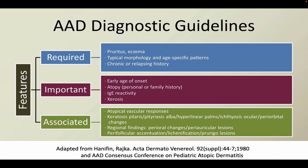So what is happening to them? Okay, that's an important thing. Yes, so the presence of pruritus. Without pruritus, atopic eczema doesn't happen. That's the primary thing. Then a typical morphology of lesions, age-specific pattern, a chronic and relapsing history, early age of onset, and other atopies are what you are looking at.